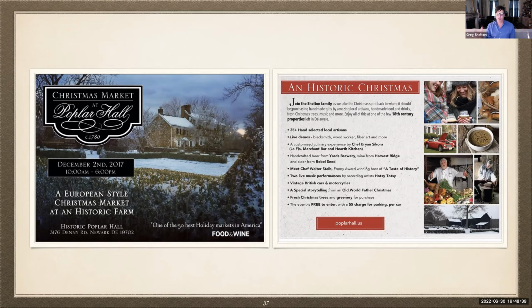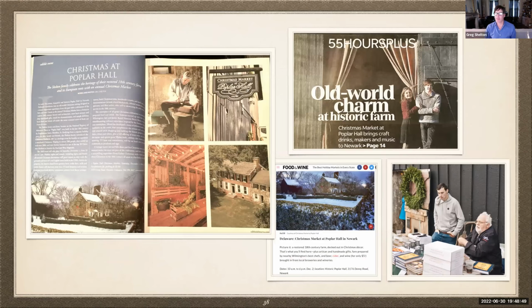And we had a British car show. We had a British vintage motorcycle show, which I turned out to be a big vintage British motorcycle guy. And you can kind of see it was featured in magazines. A lot of newspapers wrote about it. I just gave you a little bit of a taste, but you can kind of see what they covered. It was like handmade stuff, you know, good marketing.